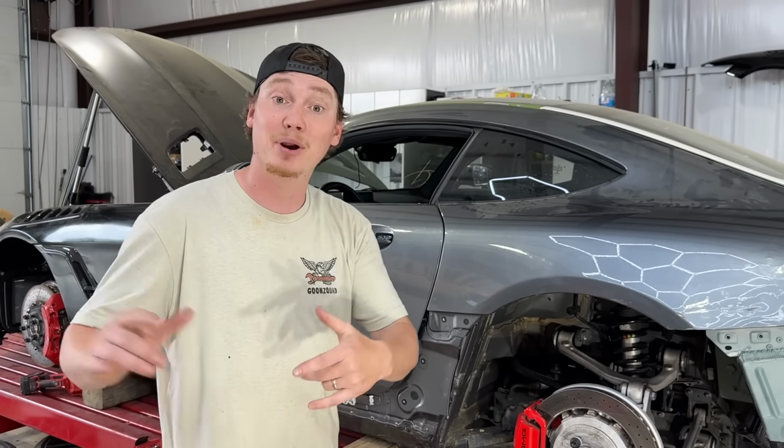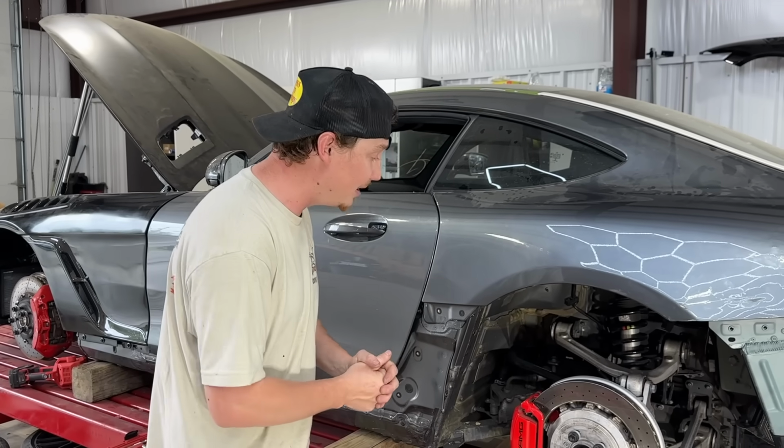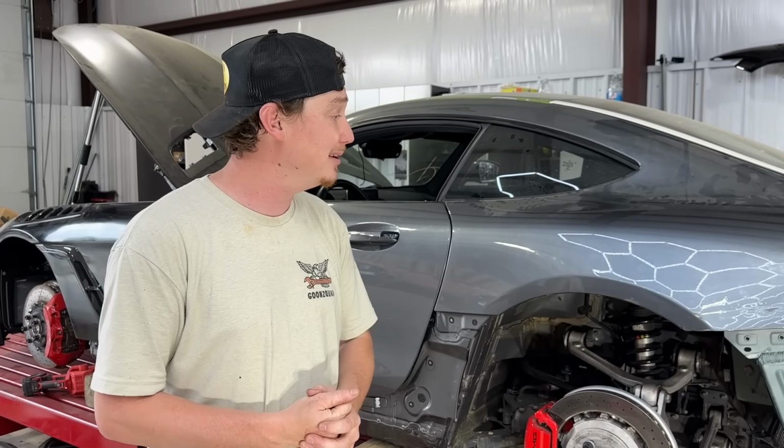So let's go ahead and actually bring out our wheels. Throw the wheels on here, measure everything up, see if everything fits right, and then we'll move on to bodywork.